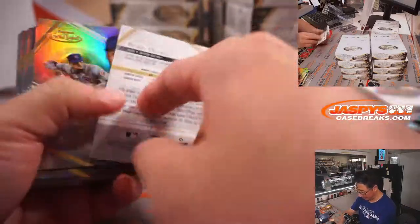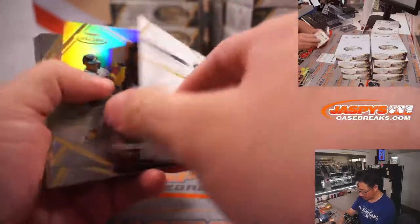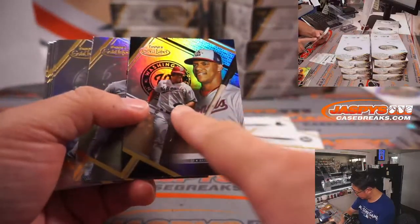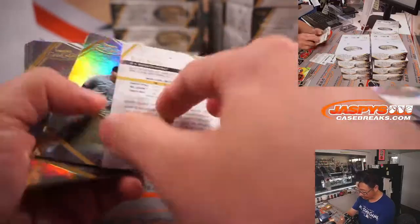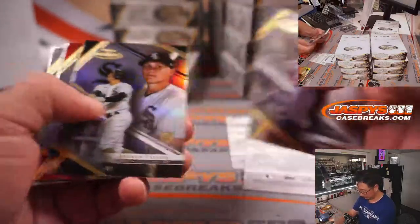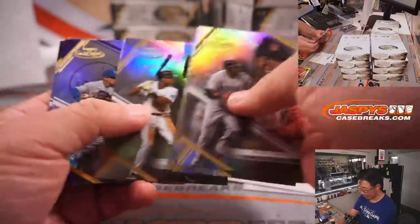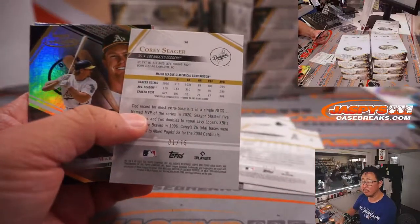There's Bobby Dalbec, blue to 50. Pete Alonso, red to 75 for the Mets. That looks different, right? Oh, because this is the class 1 black foil. That looks pretty cool. The team logo really pops. There's Ohtani, red to 50. He had a great start yesterday. 1 out of 75, Dodgers, Corey Seager.